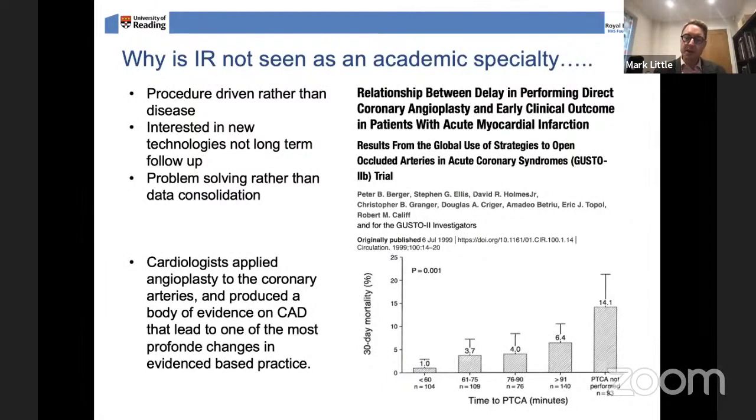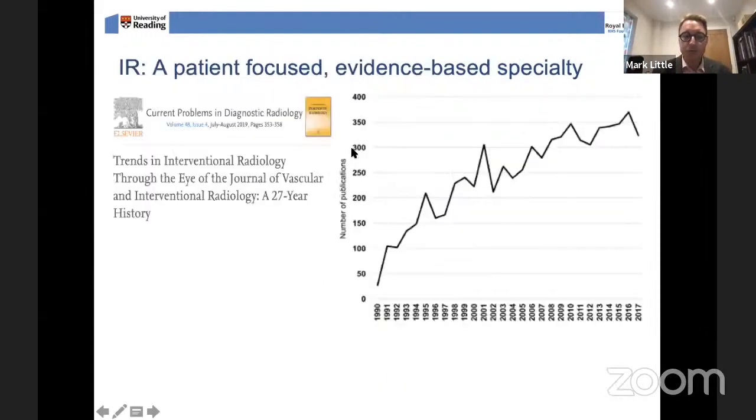So when you're going to present to your CCG, your board, and you want another cath lab, another consultant, actually this data is key because it proves that it's good for patients and we need it. So data is key, and this is all due to the joined up thinking of the cardiologists who are disease specific around producing data, in this case for PCI. So that's why research in IR is really important.